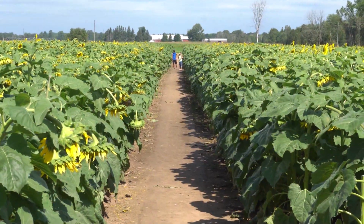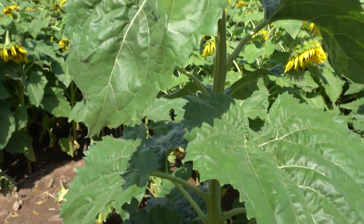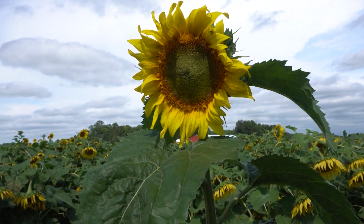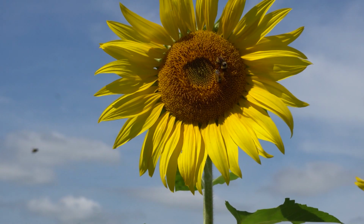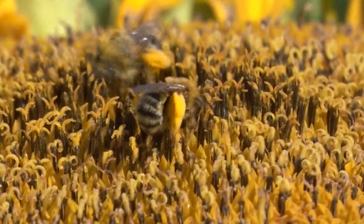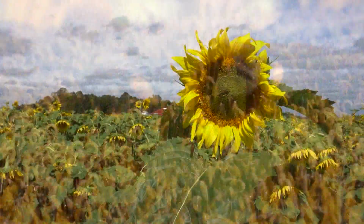I mean, we do have deer issues, but they spread themselves around. They'll eat their leaves, they'll even bite their heads, but there's so many we don't have too much damage. And the honeybees, we love them because they're what pollinates our heads. Each of these flowers has a seed under it, so that's what we want them to pollinate.